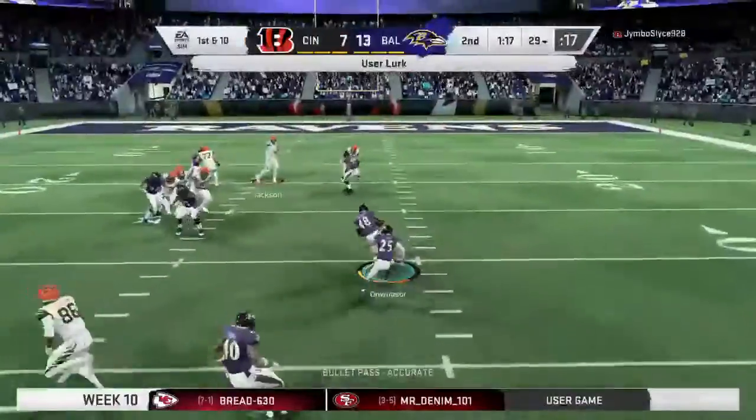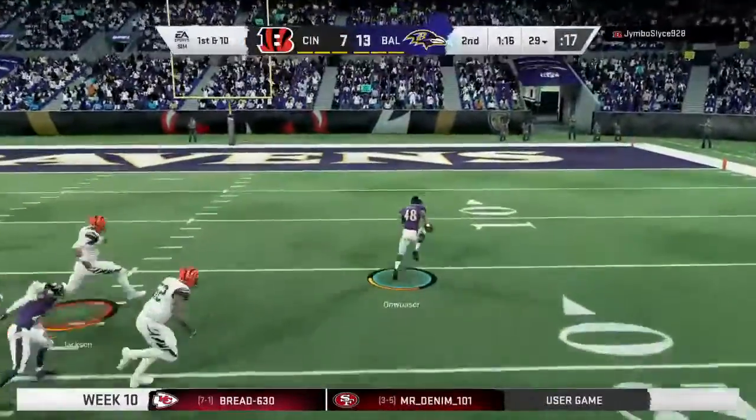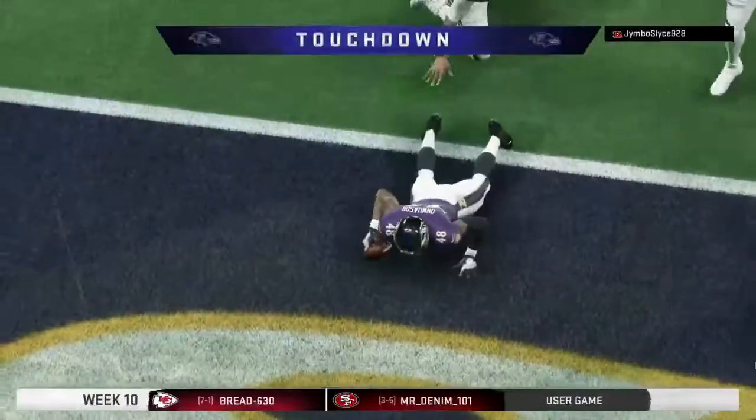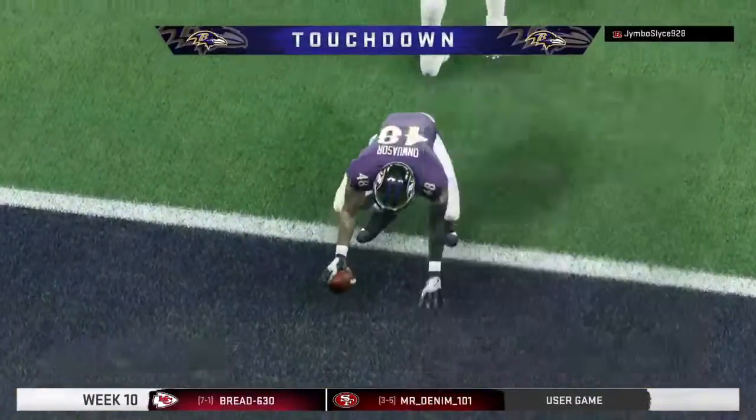And he fires one that's intercepted. Picked off by Patrick on Wassor. And he will score. Touchdown, Baltimore.